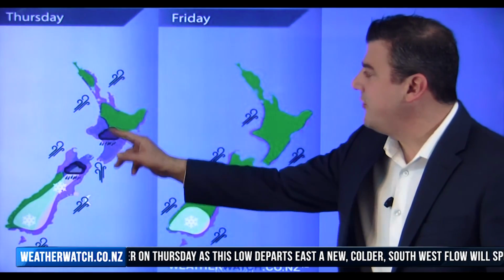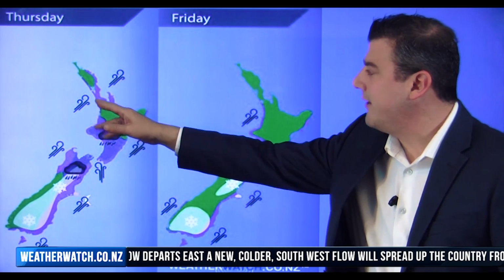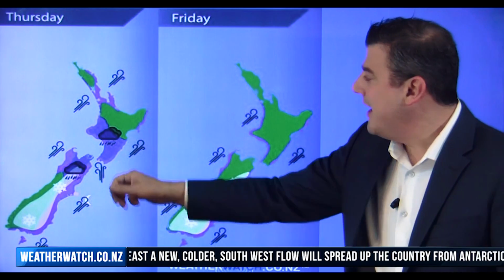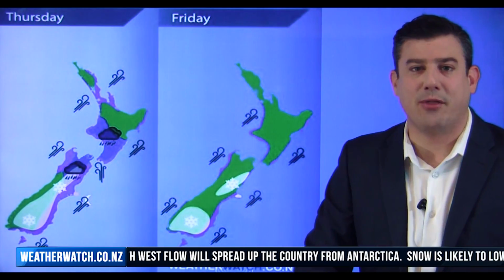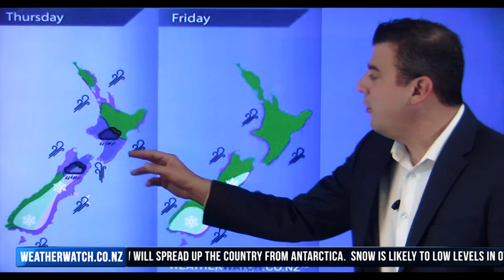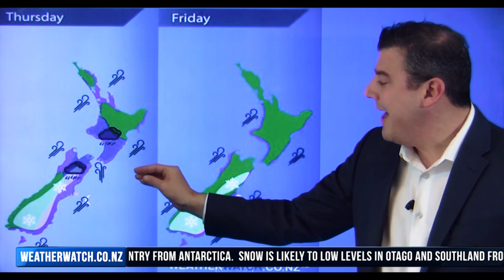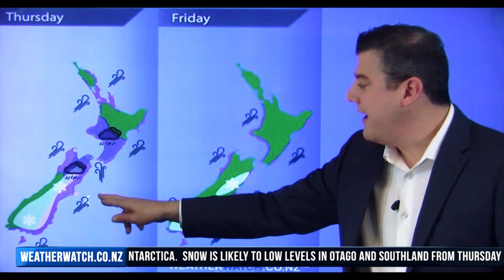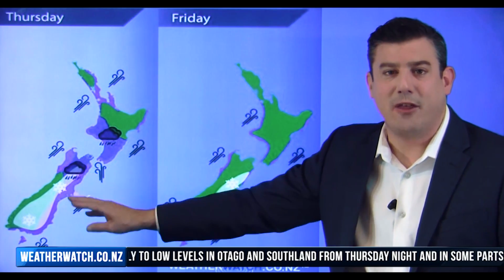So we'll start with Thursday. You can see the wind howling through areas like Auckland, Coromandel and coastal parts of Northland. It's also windy around most coastal parts of the country on Thursday. It's one of those sort of days. The rain will be mostly through these middle areas where the centre of that low is, and then later on in comes that big southwest change and we'll see snow on the mountains and ranges for the most part.